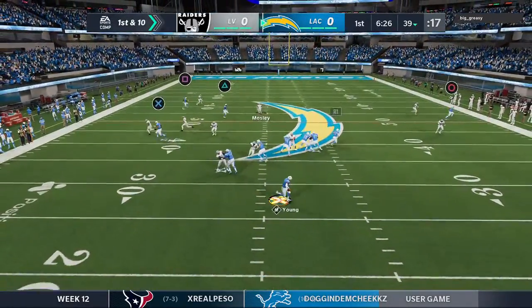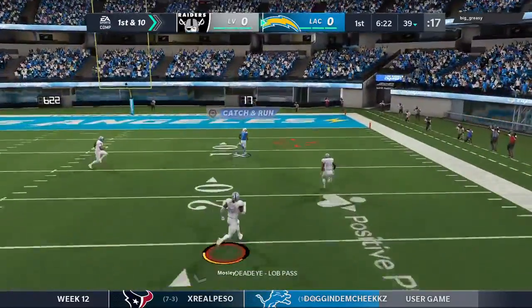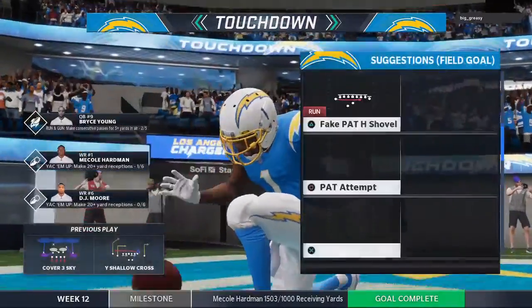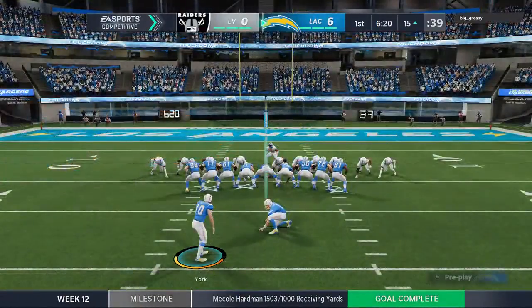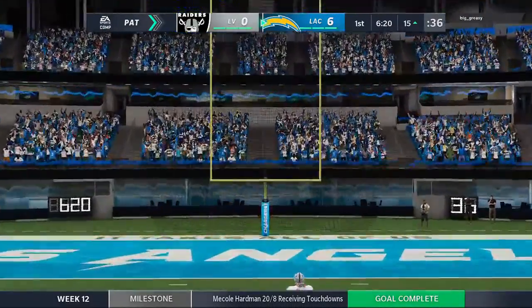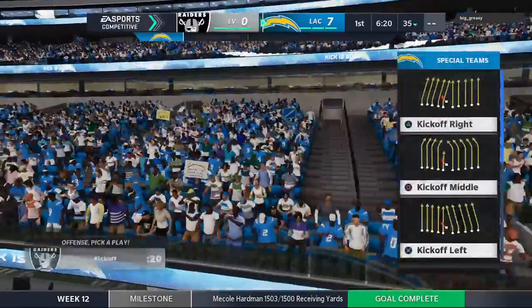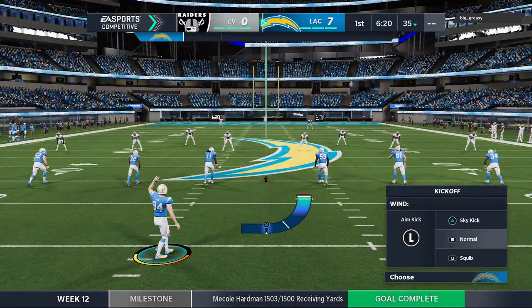They'll look to throw here on first down. Escaping the pressure right. Taking a deep shot here for Hardman. And this is caught inside the 5. For a Charger touchdown. Nicole Hardman with touchdown number 20 on the year. And the Chargers have taken a first-quarter lead. And the Chargers grab the 7-0 lead. Makes the score Chargers 7, Raiders nothing.